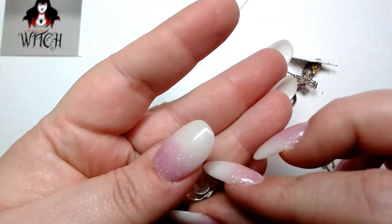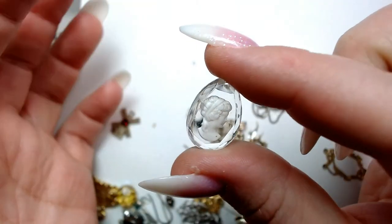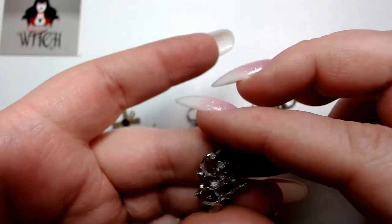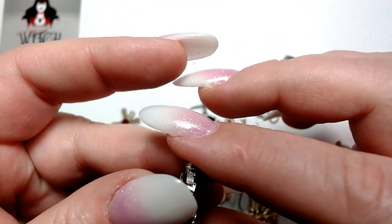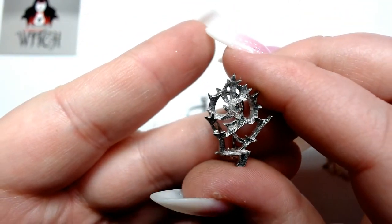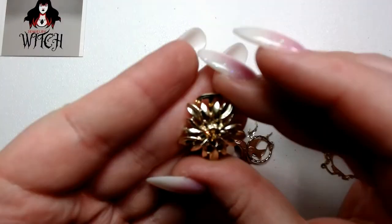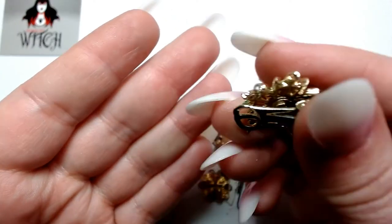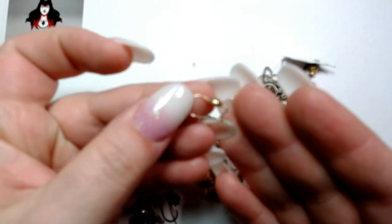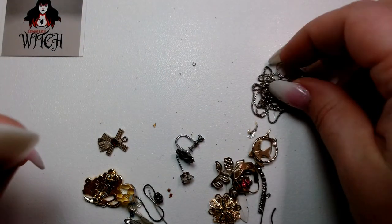Here's a little pendant with a lady in it. Here is a mismatched earring. It looks like some sort of thorny branches. No mate. Here's another rhodium plated piece with no mate. That looks like maybe it's gold, so I'll test that. God, I got a lot of testing to do in this video, huh?